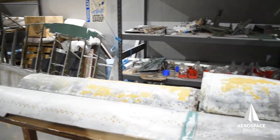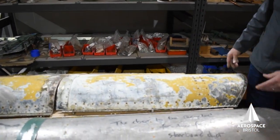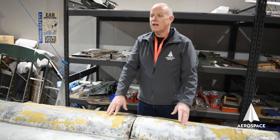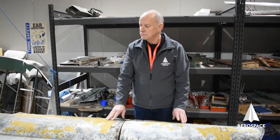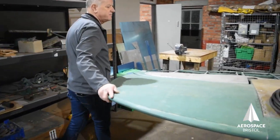You can still see the evidence of the paint that they were painted as trainers. But underneath that paint, there is camouflage paint still. And actually on the tail fuselage section, we can still see the aircraft registration number quite clearly under the training paint, which is great. So if we move to this, this is the tailplane of the aircraft now.